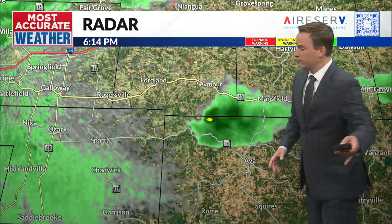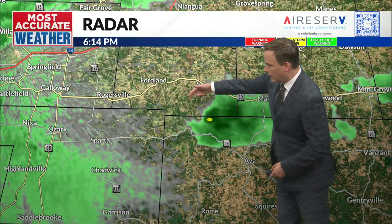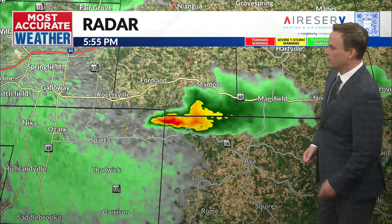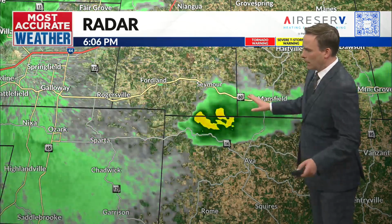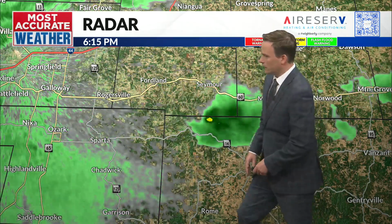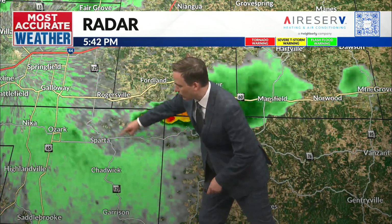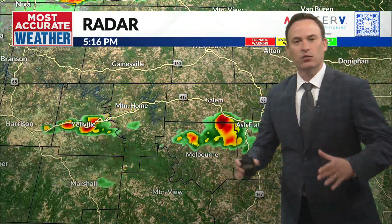At one point, it was severe warned. It is no longer anywhere near that intensity. It's dropped southeast very slowly, and in northwestern Douglas County, we've still got some light to moderate rain with it. Can't rule out a little bit of lightning, but you can see it is weakening very quickly. As we take a look at this hour-long radar loop, you can see that band of green shifting off to the south and southwest. Looks like it has choked itself out, and that's why it's fading so quickly.